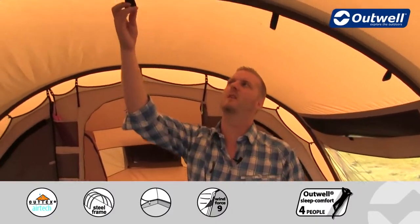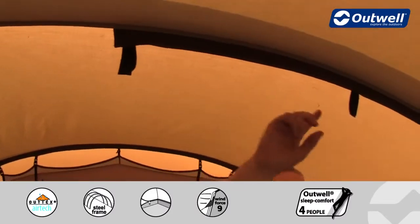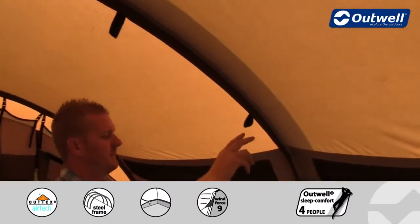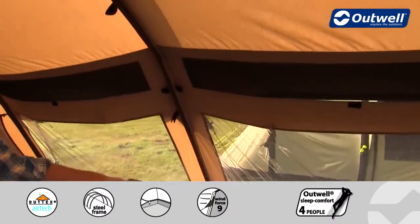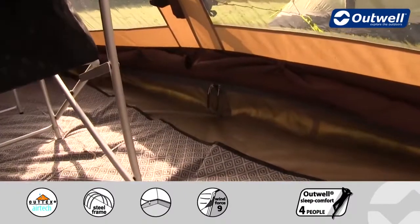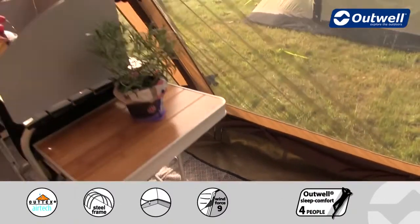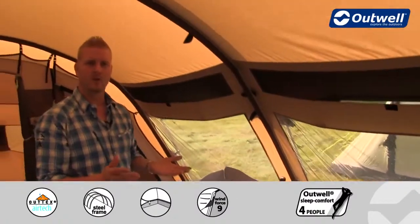Some other handy features just to highlight would be the lantern hanging point in a good central location in the tent here, and then running away from that you will find that we have cable tidies which actually run down to the section of the ground sheet where the zips meet here. So that allows us to bring in any cables into the tent through this area here, so that you're not running cables through the doors.